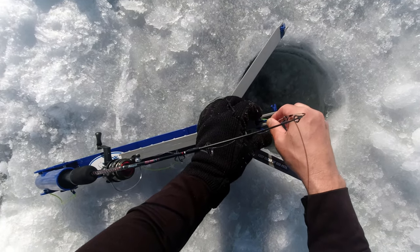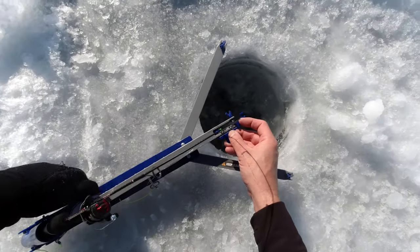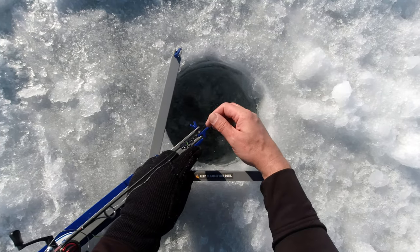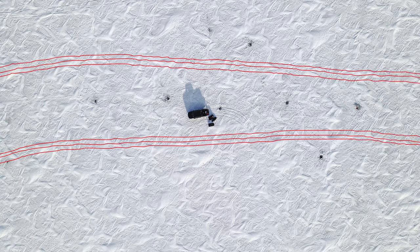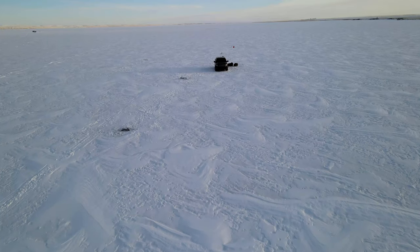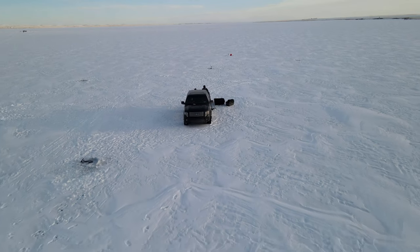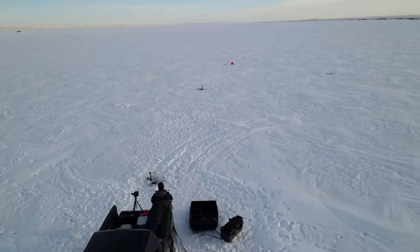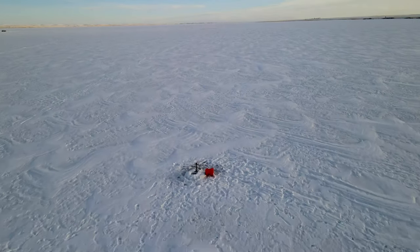In one of our first holes, here I'm setting up the jawjacker with a small jig. Once we got a few more holes in, we were able to map out where the channel was running and the depths on either side. This is why we were seeing 1 foot of water all over the place, except right in the channel. After getting everything set up, it wasn't long before we got our first fish on.